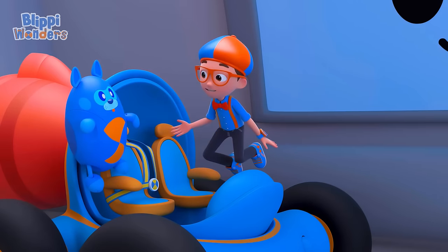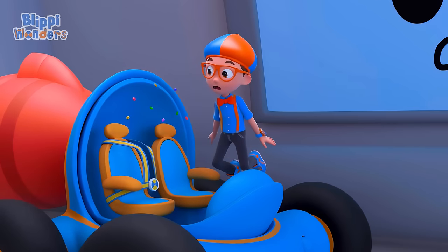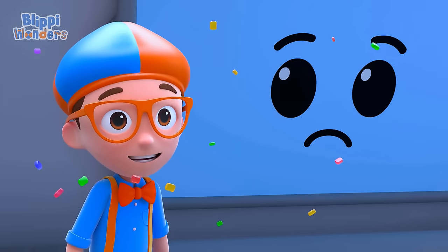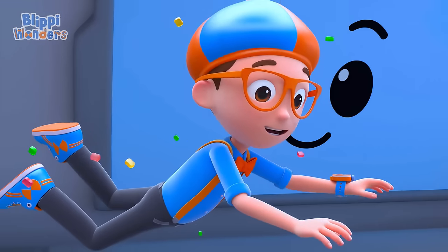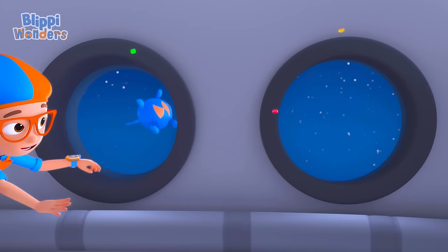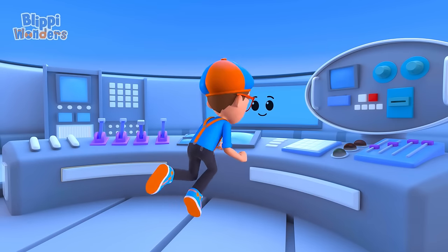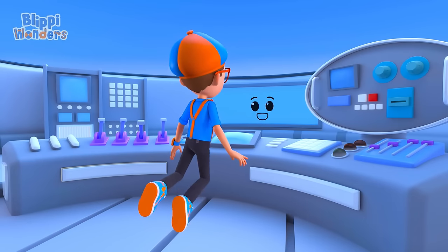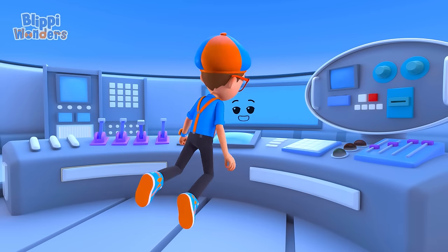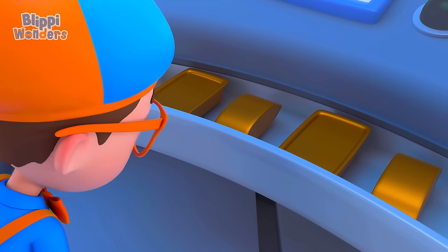Hey, Debo, how about a snack? Oh no! Those snacks can jam up my sensors! Don't worry, Rihanna. I've got this. Hey, Blippi! There's one more over here! Astronauts eat special food from special containers that you have to add water to, as well as fresh fruit and veggies. Over here, see? You have to put the water back in so you can cook the food and eat it. Wow!